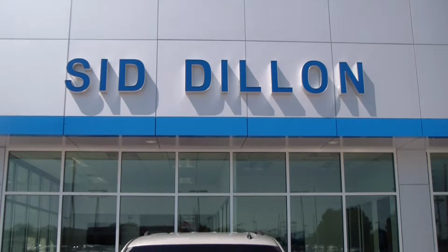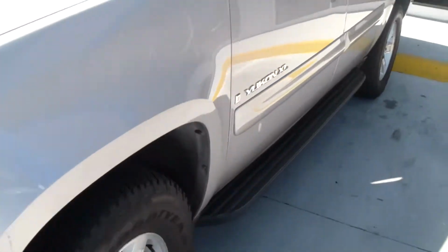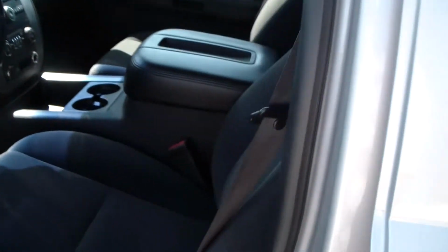I'm Taylor Dahl, and today we will be looking at a GMC Yukon XL. This Yukon is a very smooth ride for a big type of Suburban. And as we take a look inside, you can see black cloth seats.